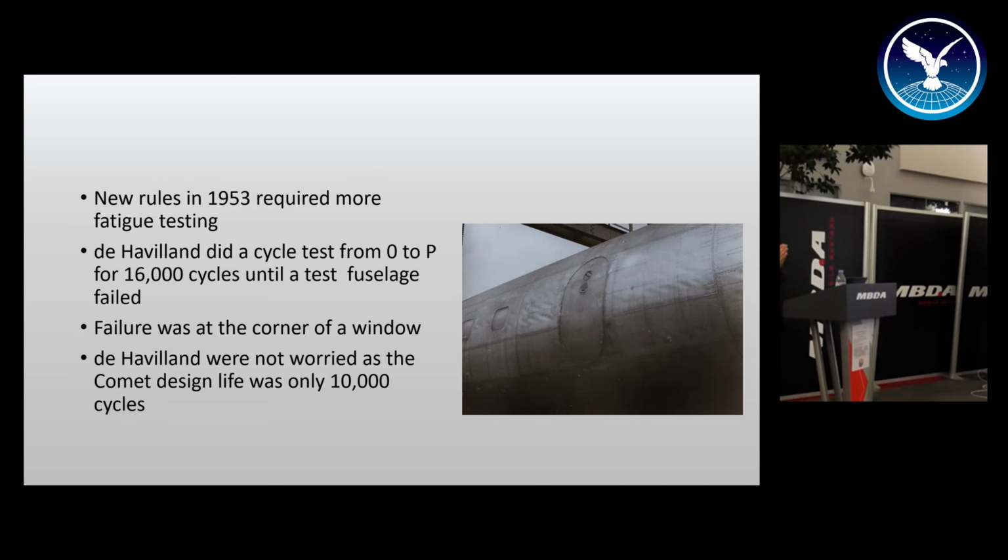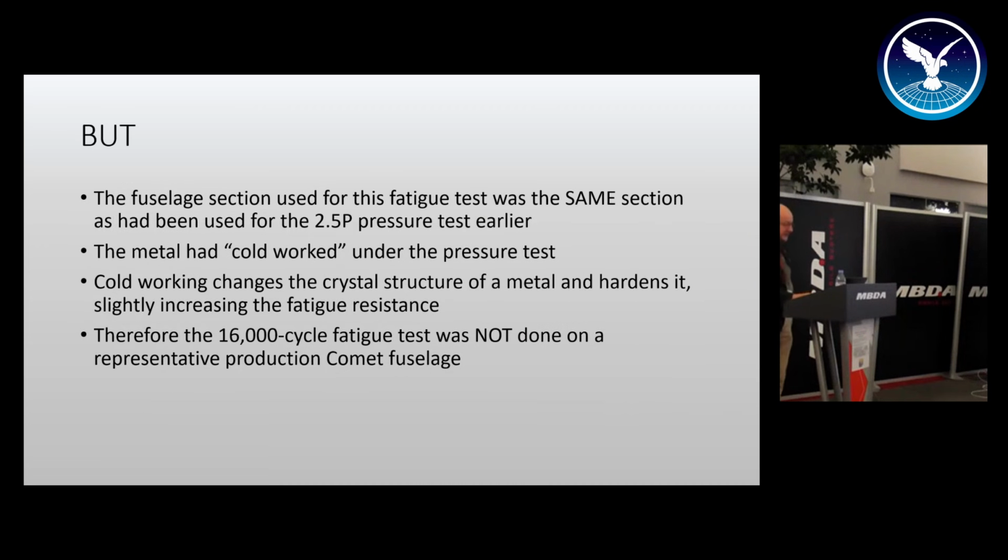They weren't worried because the design life of the Comet was only 10,000 cycles. It does beg the question of why they found themselves satisfied with 3,000 cycles when they did the previous test. And I think probably the reason is they justified it because when they did the previous test, they were testing to over the pressure differential. So this time they're only testing up to the required pressure. So they said, well, it does 16,000, so it's pretty okay. So they were happy, but it's a big but.